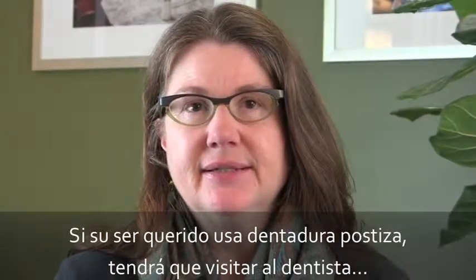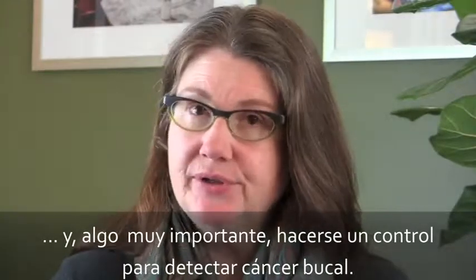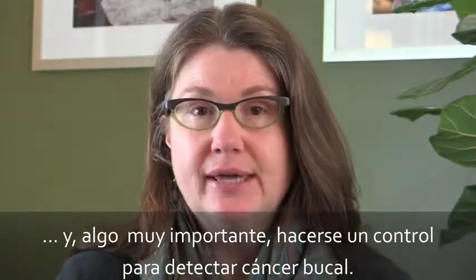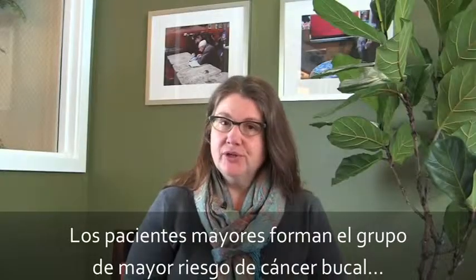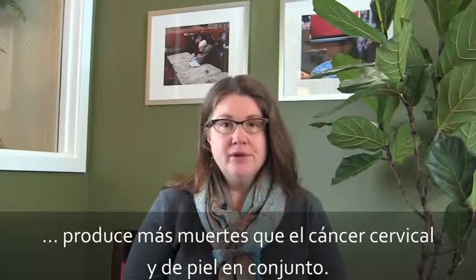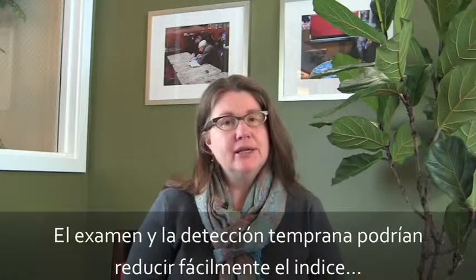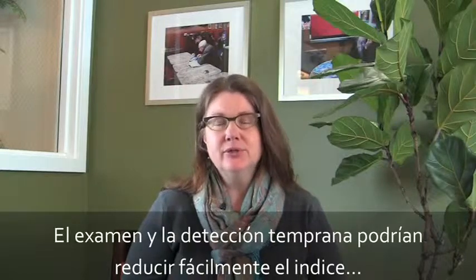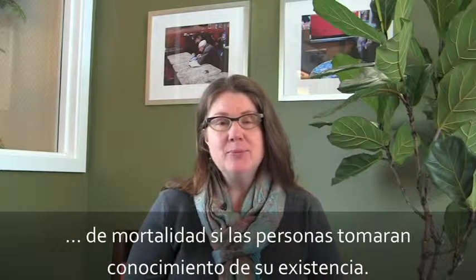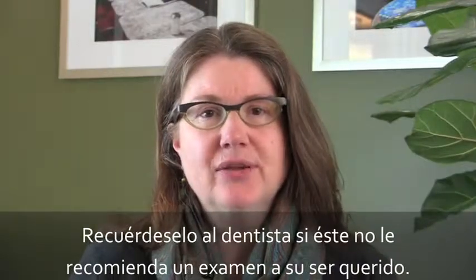If your loved one wears dentures, he or she needs to see a dentist at least once a year to check for a correct fit. And, very important here, to get a screening for oral cancer. Older patients are in the highest risk group for oral cancer. More die of it than cervical and skin cancers combined. A screening and early detection could easily reduce the mortality rate if only people knew about it. Remind your dentist if he doesn't recommend a screening for your loved one.